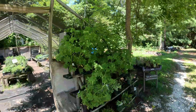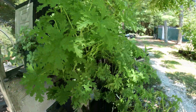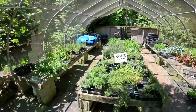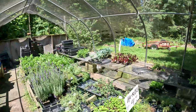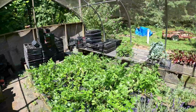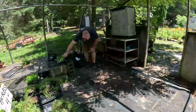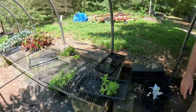Here's a great little herb and vegetable section. This is scented geranium. Mmm, that smells so good. We've got a couple different varieties of lavender. I see mint, thyme. What are they over there? Chard? I think so. Kale? Parsley? Looks like an arugula of some sort. Oak leaf. That's what the tag says.